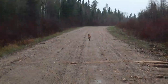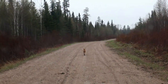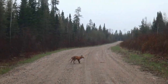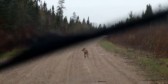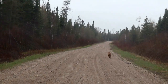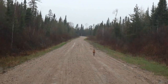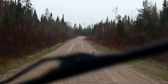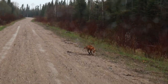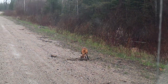If you just pull to the side of the road, we'll drive right by. Oh, don't scare him. Well, he's not too scared. He's still running. I think if he was really scared, he'd go off into the bush. He stopped for breakfast.